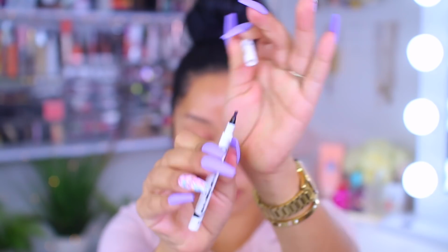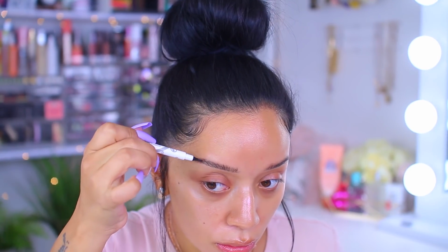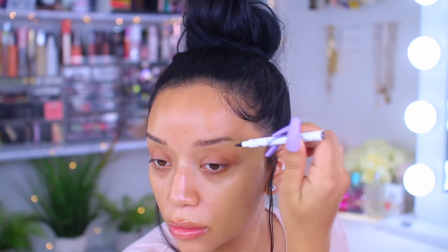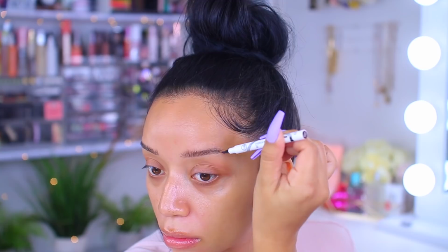Next, I'm going to go in with a new product, and this one I'm still testing out, but so far, I love it so much. This is the brand new J.Cat Beauty Eyebrow Contouring 4-tip pen. The shade that I'm using is espresso.